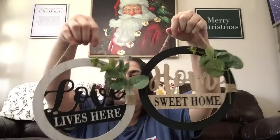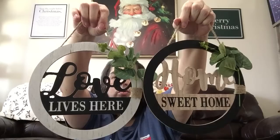Can't find them anywhere. Let's go back with home decor. I found this one that says Love Lives Here, and I found this one that says Home Sweet Home. The Home Sweet Home is in black with the natural insert and then the little greenery. And the Love Lives Here is in a white faux wooden with the lettering in black. So those two are available if you're interested.